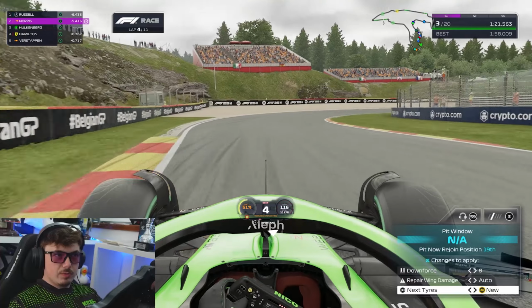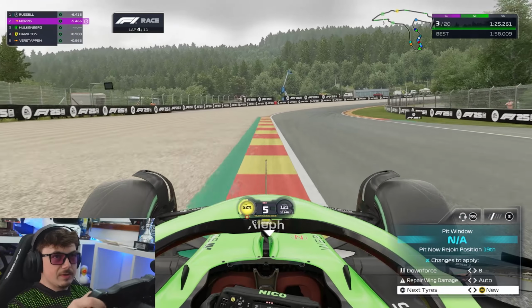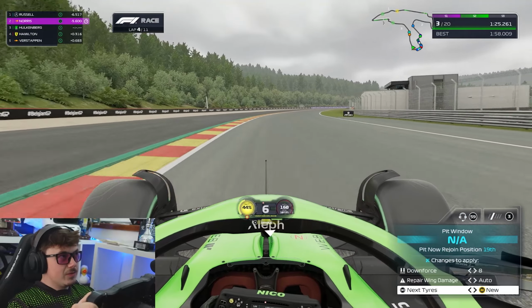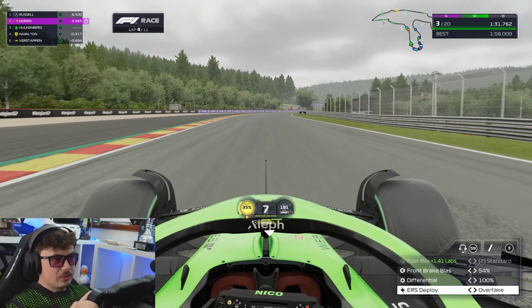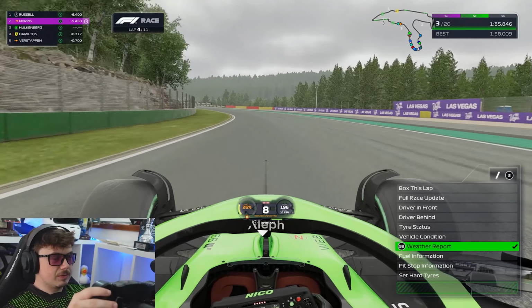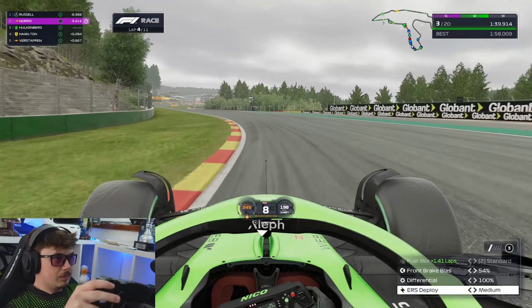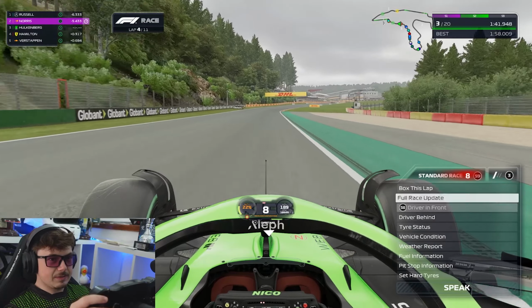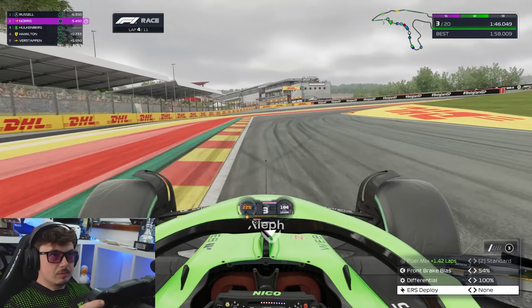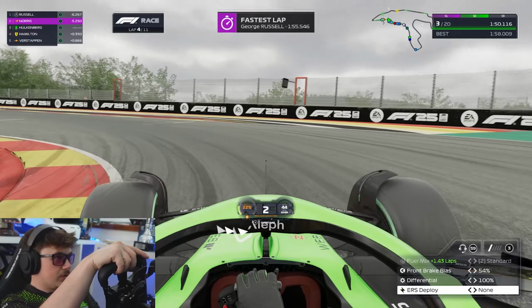And now through final corner of sector 2, possibly, for the last time on these intermediates. 50% battery. Still flat out through that corner. Lost a little bit of time to George Russell. Right. What's the weather doing? Okay, I want to ask about the tyres now, please. Okay. Apparently 1 more lap on the inters.